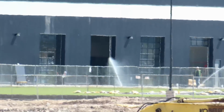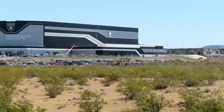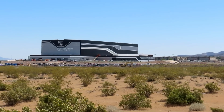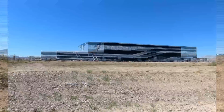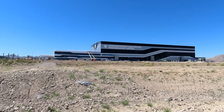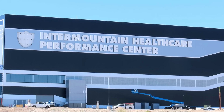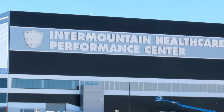Okay, we're going to go around to the other side, get closer to the building, and get some shots. Most of the action the other day was the front. They're getting all that landscaping in and getting the curbing in, and we'll see if they start blacktopping the parking lot yet. Alright, I am now on the north side. We can see they got this sign completely installed besides the Raiders shield. It looks good. That's a big name. It takes up a lot of the side of that building, but it looks good.